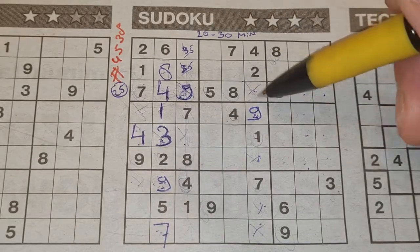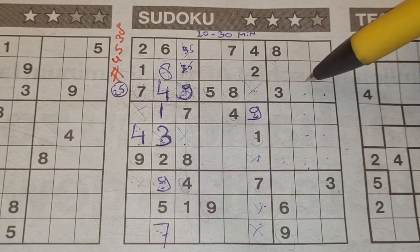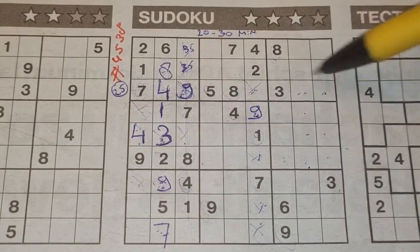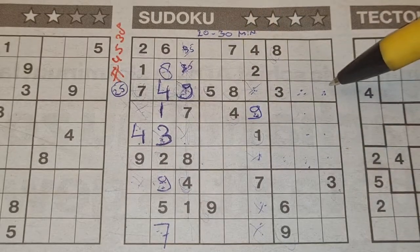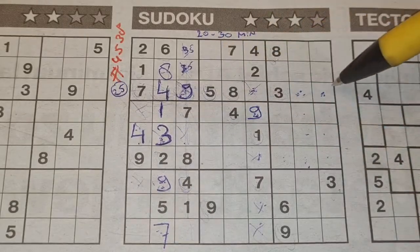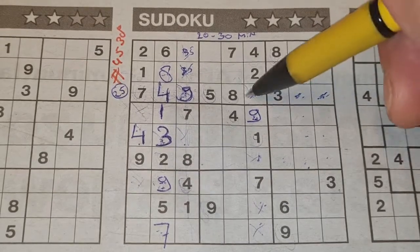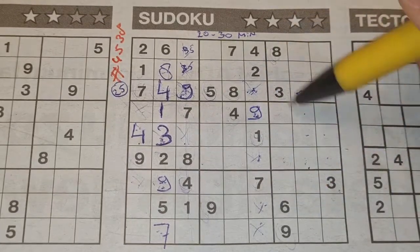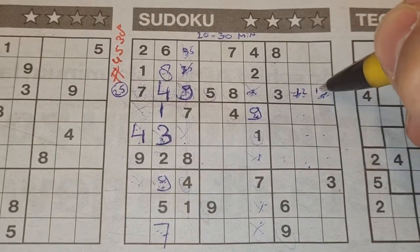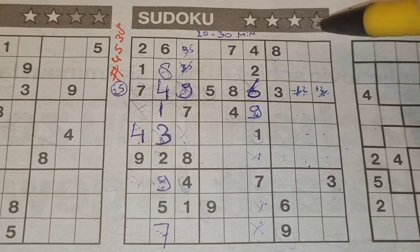Then, 3 missing numbers in the third row. Those missing numbers in the third row are 1, 2, 3, 4, 5, and 6. 1, 2, 6. And look, we have a 1 and a 2 in this column, so no 1 and 2 in this box. The 1 and 2 go in those two boxes as a pair, 1 and 2. So one digit left in this row for the number 6.